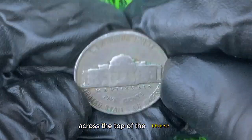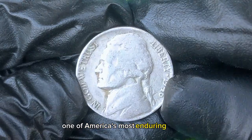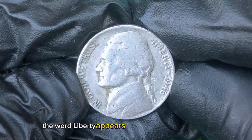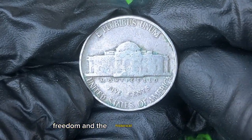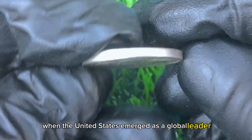Across the top of the obverse, you'll see the words "In God We Trust," one of America's most enduring mottos. On the left side of the portrait, the word "Liberty" appears, followed by the year 1946. These inscriptions reflect the ideals of faith, freedom, and the historical context of the mid-20th century when the United States emerged as a global leader after the war.